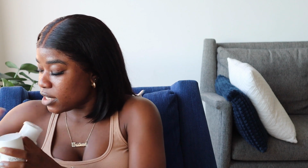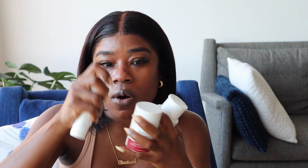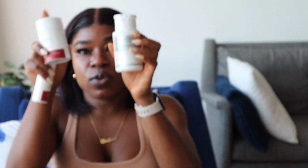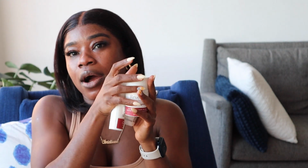For me, I got 2 peels, like I stated, 4 weeks apart. My peel came with 3 different products: the retinol, the skin lightener, and the acne treatment, which is the pore therapy. These three came with my package, and I paid, I know it was around $1,200, almost. I think it was one something, but close to $1,200.